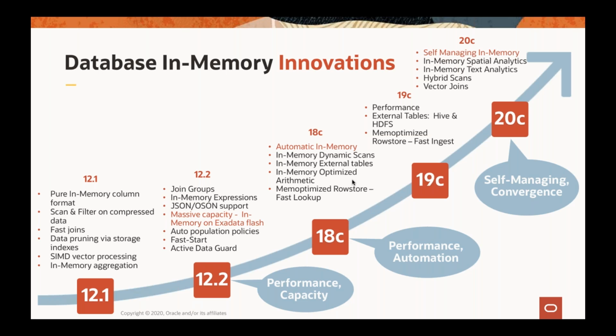I'm not going to say much more about this, but there's tons of information about in-memory, and I have a few slides at the end where, if you're interested, you can take a look or take a screenshot, and you can look up the websites and get more details on each technology here.